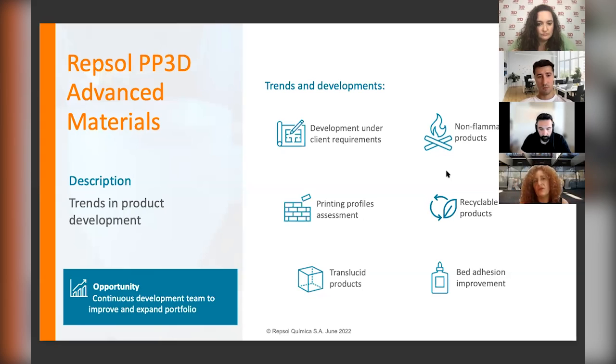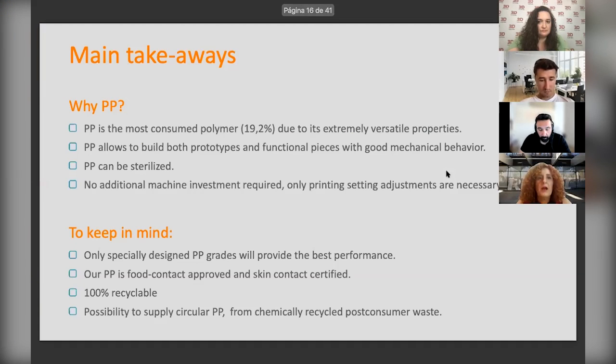Another important trend in 3D printing, and in polymers in general, is bio-based. And we also produce bio-based polyolefins for 3D printing. So next, please.